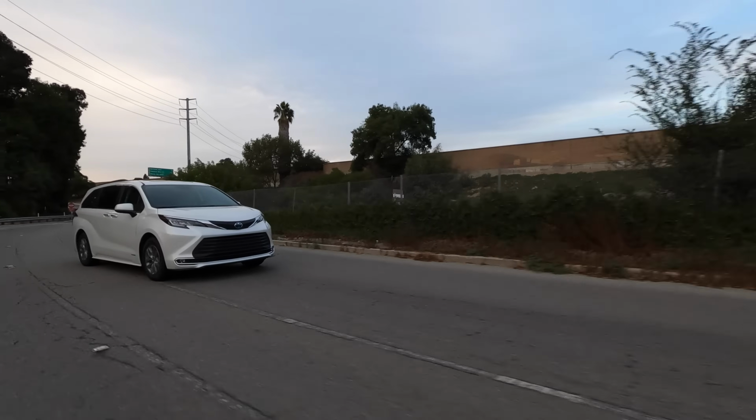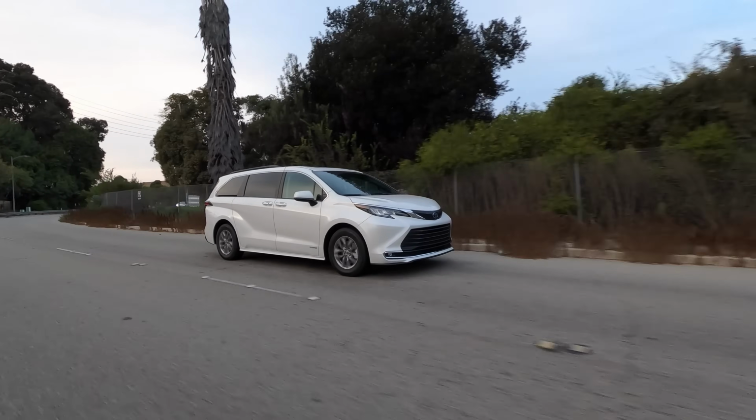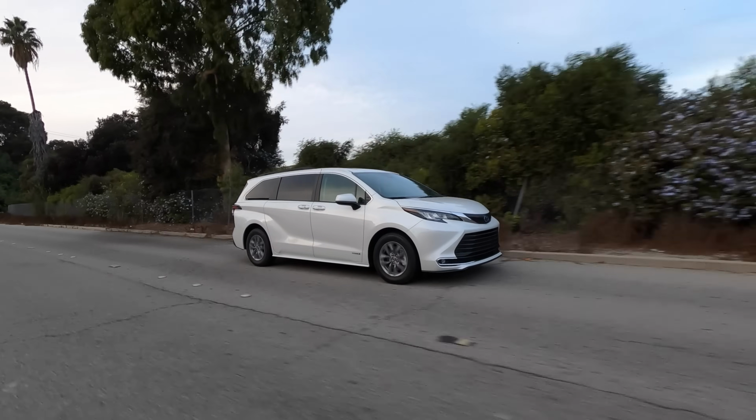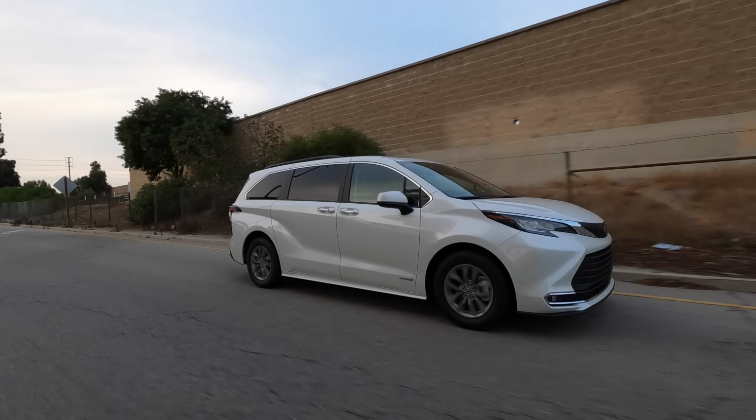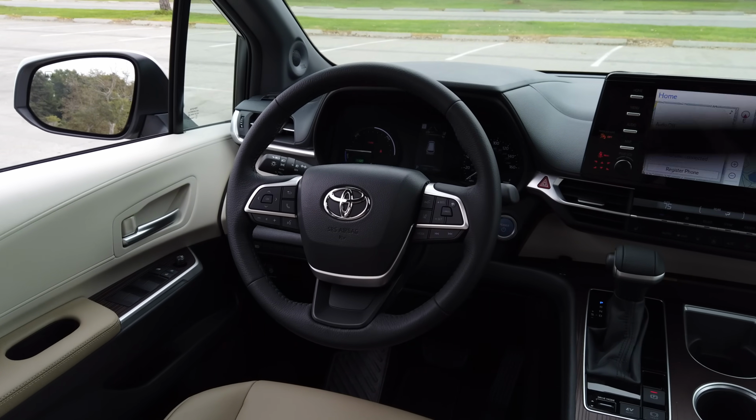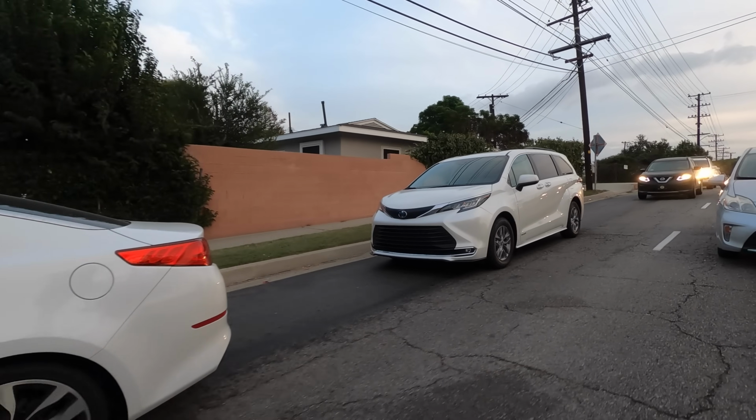One of my pet peeves is when you have safety features that come standard on a Corolla, but you have to pay extra on a much more expensive car. Everything is standard on the Sienna. So lane keeping assist, automatic emergency braking with pedestrian detection, and full speed dynamic cruise control all come standard.